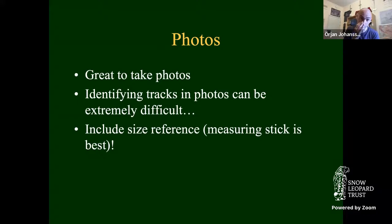It is great to take photos. It will help you and you can show them to people later, but identifying tracks in photos can be extremely difficult. Quite often people send photos to us and ask what it is, and it may be completely impossible to tell. So don't feel bad if you can't say. If you do take photos, always include a size reference. The best reference is a measuring stick. But if you don't have that, use something that everyone knows the size of.